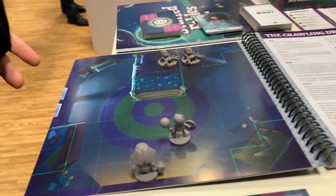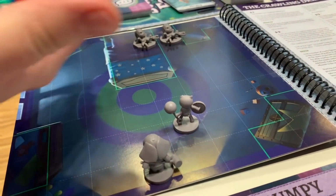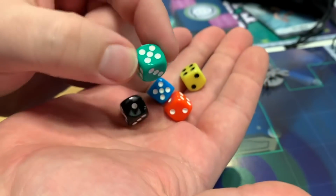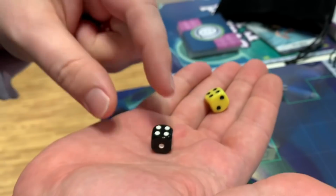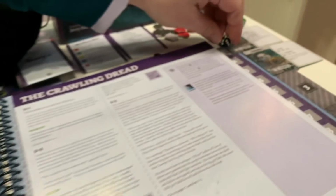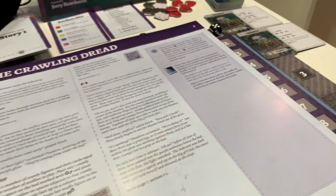On your turn, you grab some dice out of the bag at random. You're not sure which dice you're going to get. You can use these in very different ways. You can use them for ranged attacks or melee attacks or to move. When you draw black dice out, you add them to the tracker over here. When that tracker reaches the number of enemies, the enemies take a turn.